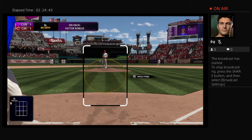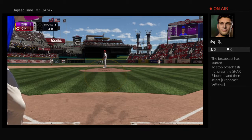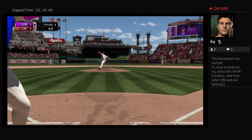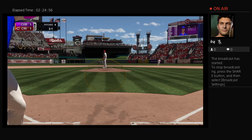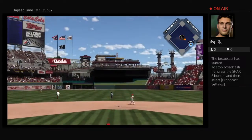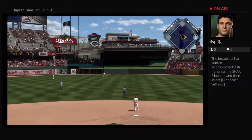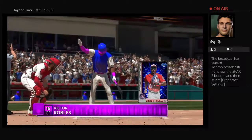3-0 now. Well, knowing the threat this guy poses if he gets on base, I think the next pitch should be a challenge pitch. You don't want to give guys that can run a free chance to cause havoc out there, especially the leadoff guy. The 3-1 pitch. High in the air out to center field. Winker is there. Looks it into his glove, and there's 1 gone.